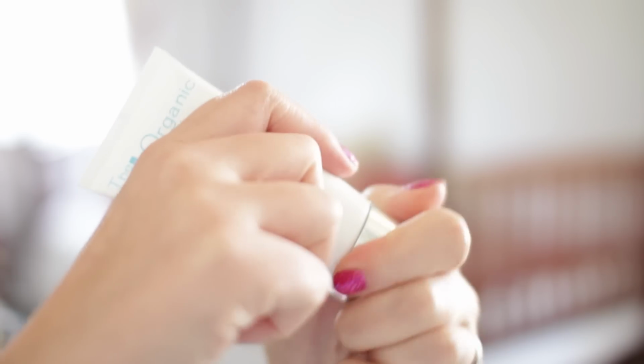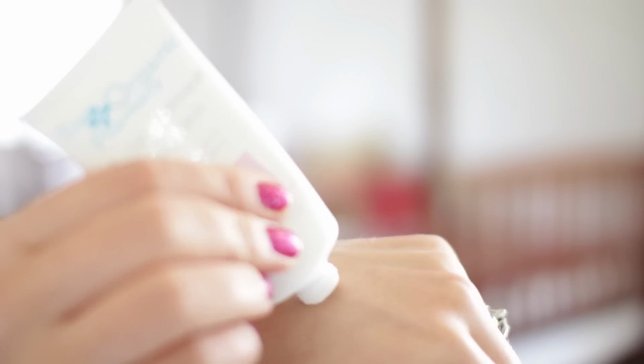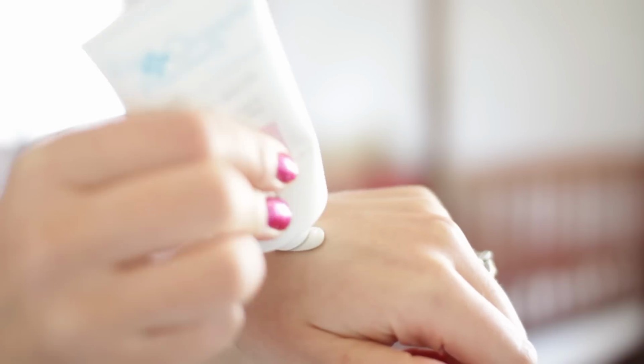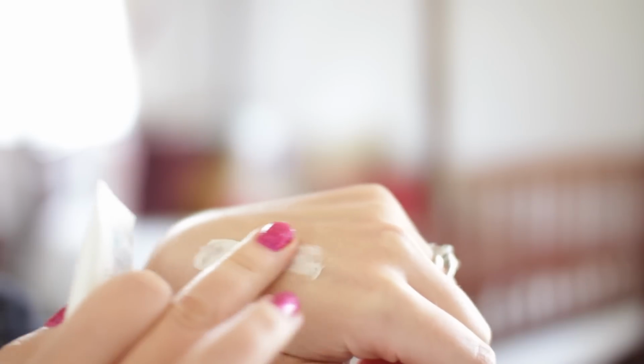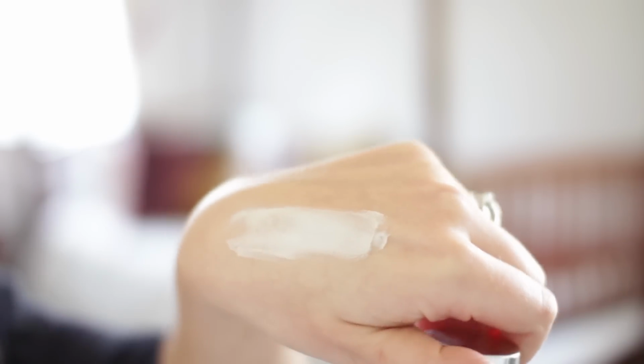This is the one I use if I feel like I'm having a breakout or if I've got clogged pores, and it really just helps to bring everything out and just make you feel a whole lot better about your skin situation, if you guys know what I mean. If you're having a breakout and you just feel horrible, I love using clay masks, and I think this one is really gentle as well. It doesn't leave your skin feeling super stripped.